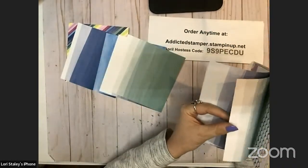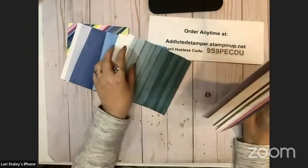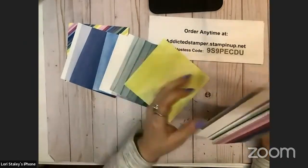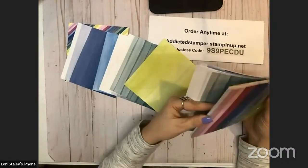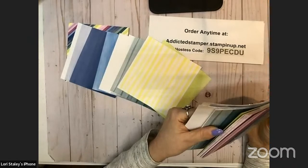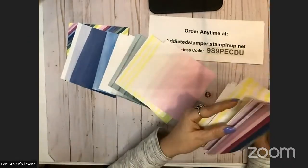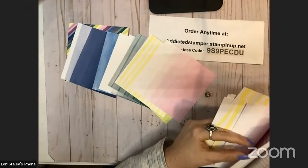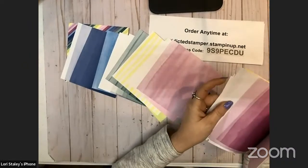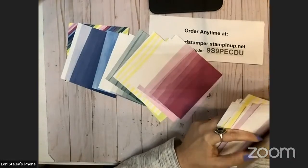And then I just want to point something out on the ink pads, which I'm discovering is not common knowledge. So I want to make sure as you are getting your new inks, because this is going to be a bigger year than just new ink colors, right? That you have an opportunity. This is a great array of colors in here. And then I'll flip them over and show you the other side too.